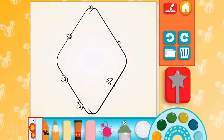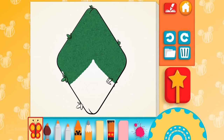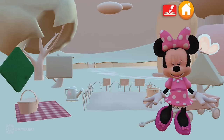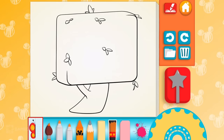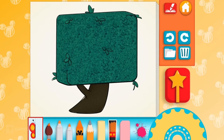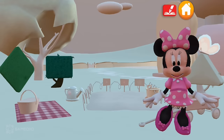Oh, here we go! The diamond shrub. The mouse brush. Ooh, that's lovely. I look adorable. Oh, thank you. Choose something to paint. The rectangle shrub. The mouse brush. You did a wonderful job! Shall we go? Oh, I just love my new look!